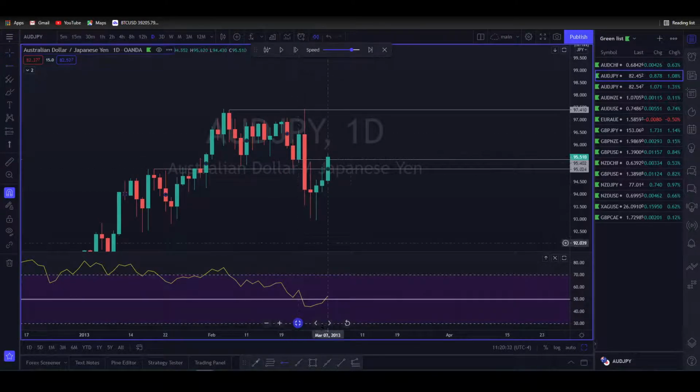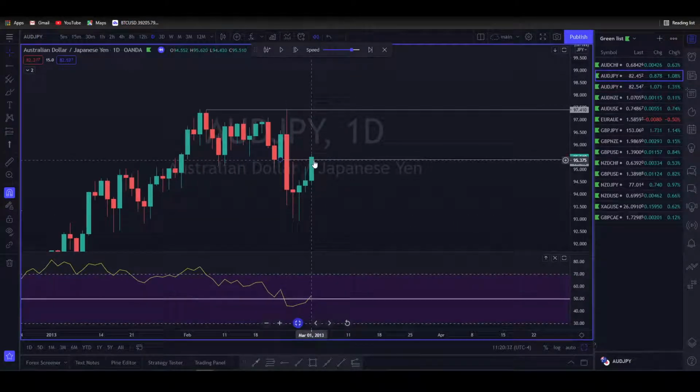We're not selling the market. Why? Because the indicator said so? No, we're not selling the market because what do we get? We got a daily closure into our level where we would be specifically looking to target short side entries.